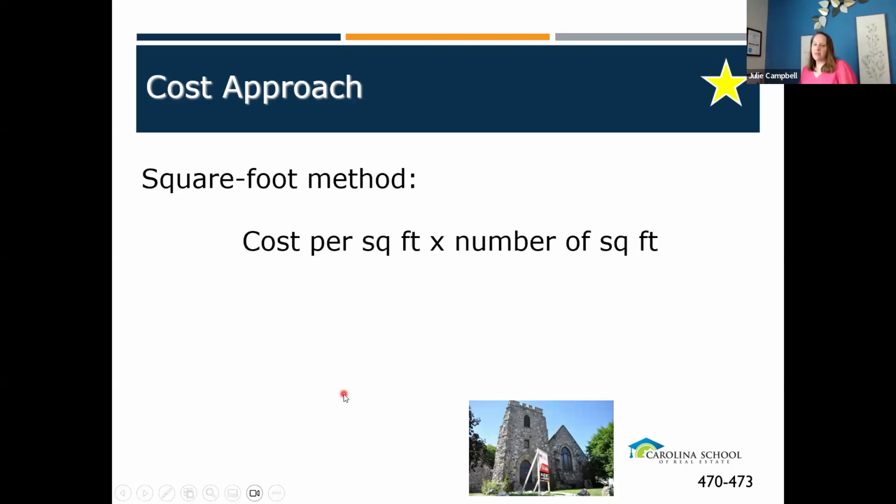The square footage method is looking at that cost per square foot times the total number of square foot. Remember, cost per square foot, that word per means divide. This is a refresher from Unit 4. So if we have the cost, how much does each square foot cost? That's what we're asking with the cost per square foot. This square foot costs $150. This one costs $150. This one costs $150. Each square foot costs $150 times the number of square feet. We could arrive at cost using the cost approach or the square foot method.